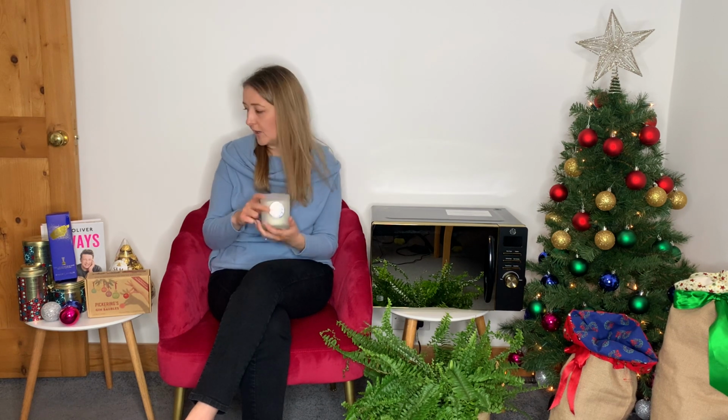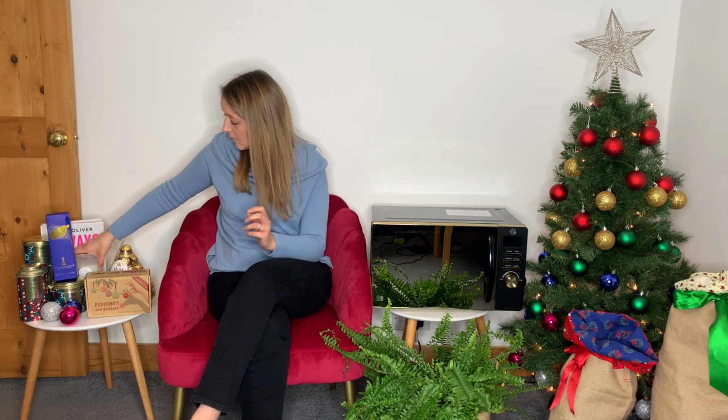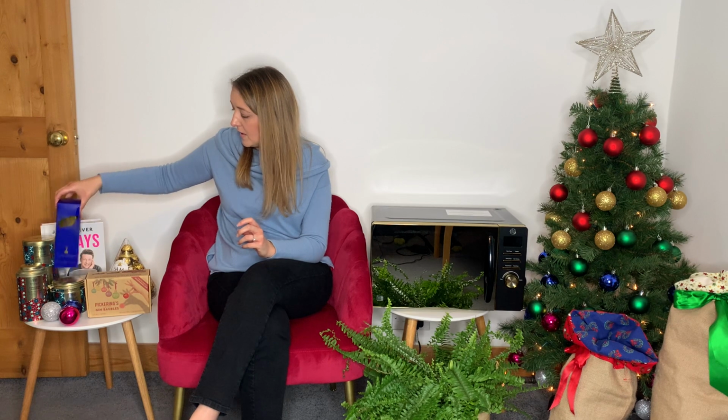As I say, it's just really lightly fragrant, so it's not overbearing. It's something you could even have in the kitchen or in your dining room if you wanted to. And it's just really soothing, really relaxing. It does have that kind of sea water like smell to it. And that's why we picked this one out as being one of our must-have gifts.